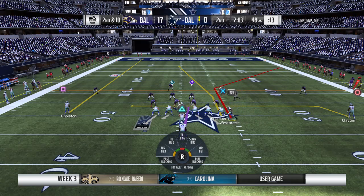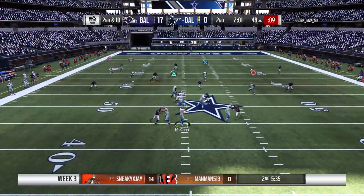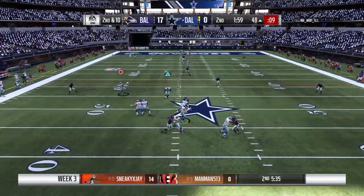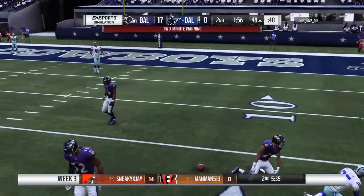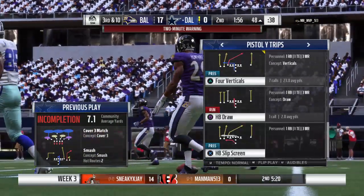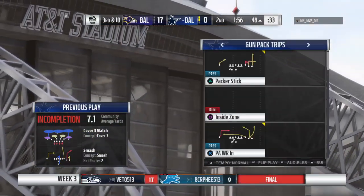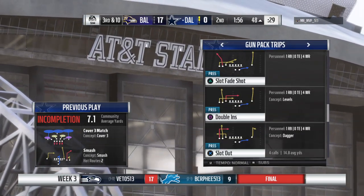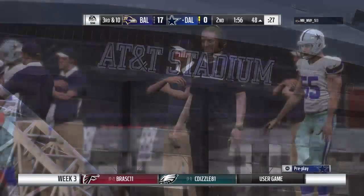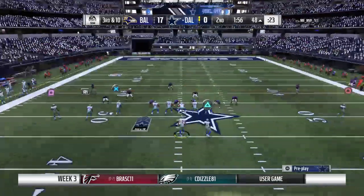Motion. To throw again. McCann. And fights him off. Looking long for Westbrook. And the hit jarred it loose. It's incomplete. So 1:56 to play in this 1st half. We're back to Arlington right after this timeout. So back-to-back incompletions, and that has them staring at a 3rd and 10.